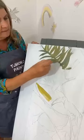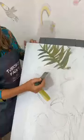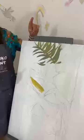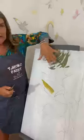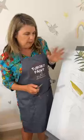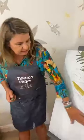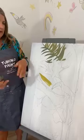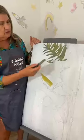Because the plant is never just one colour. I should have started with the background. That was another thing. Don't start with the foreground. I wanted the whole background to be a bluish green colour, and there are some leaves going on here. So I would do those first and then come back and do this on top.